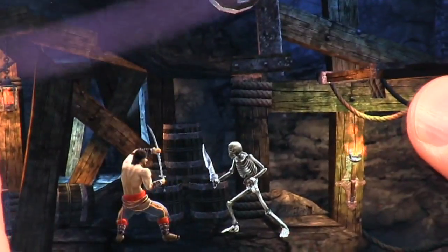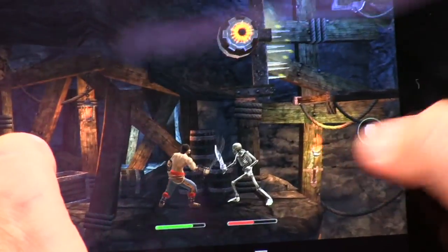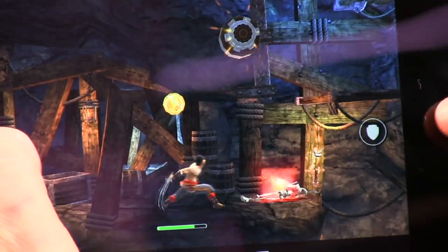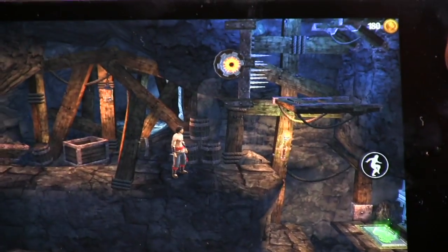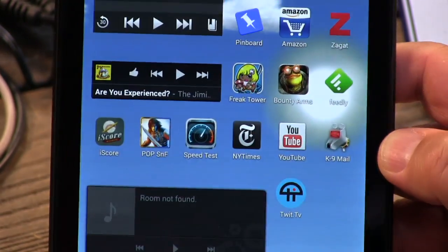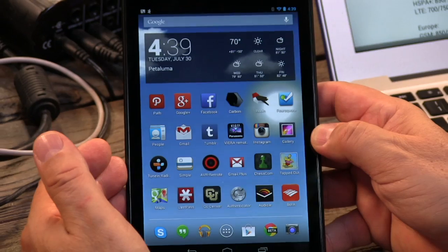The reason I'm showing this, and we're turning up the brightness a little bit so you can see some of the detail, is that this is a very competent gaming device. I think one of the things the iPad does so well is it's a brilliant gaming device. Admittedly, Android doesn't have the variety of games yet, but given the quality of this display and the speed of the processor, you're going to start seeing more games on this thing. And it certainly does everything Android does so well.